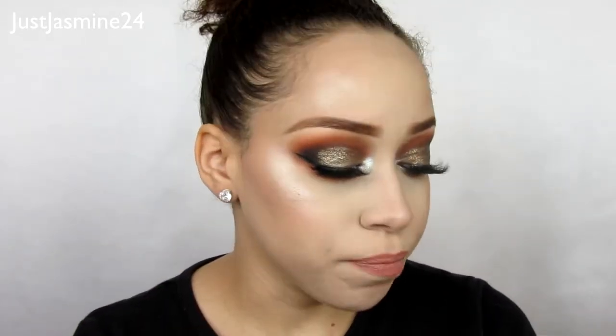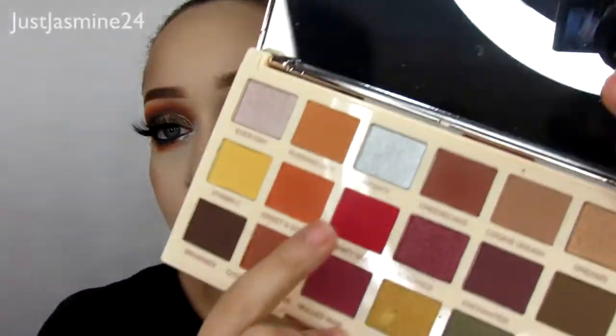I want to use this eyeshadow for all over the lid. You want me to do a forest green or a smoky eye, a chocolate smoky eye, or, ooh, that 21 is calling my name. This palette is bomb. I'm taking it with me to New York, so that's a definite two thumbs up.